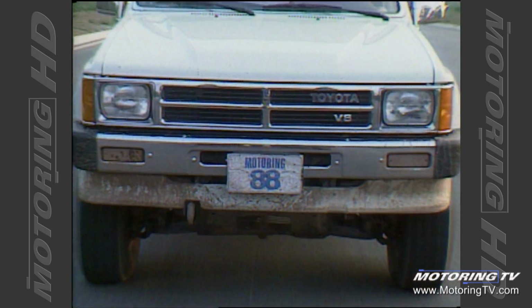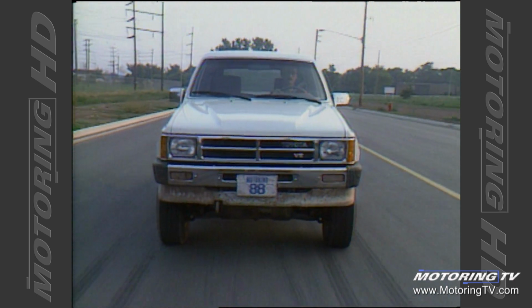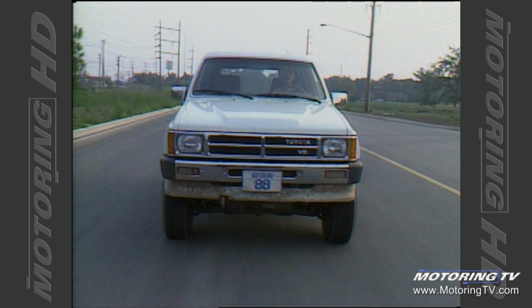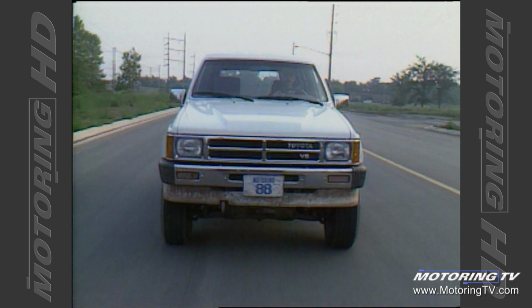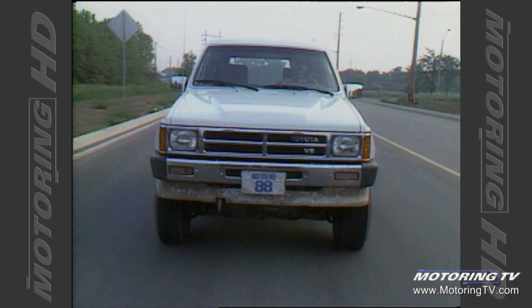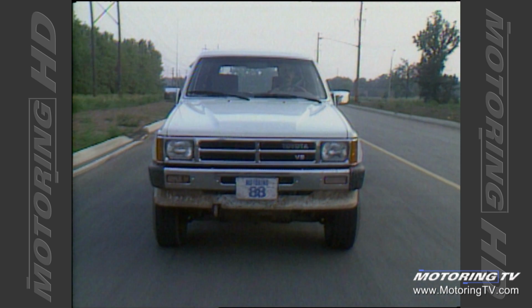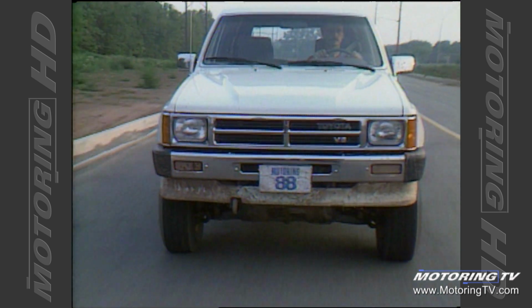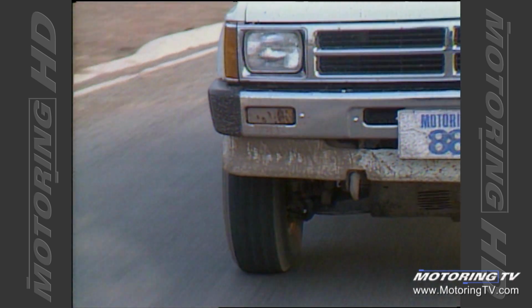Now that we're on the pavement, the suspension that gave us good sure footing off-road, I'm finding it a little bit too stiff for my liking. It's just on the firm side, a little bit too much on the firm side. A lot of the minor bumps and road imperfections you feel, it's really quite a bone-jarring ride if you're on broken pavement.